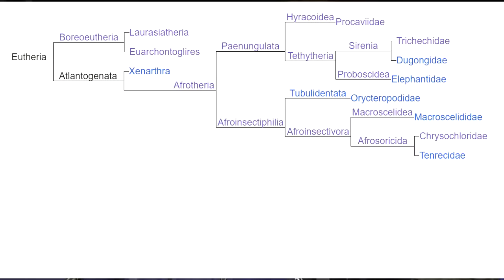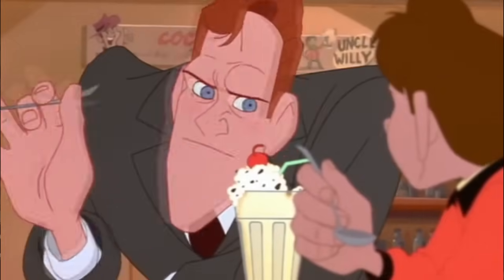Let's look at the two main divisions of this group, starting with Afro-insectivora, which sounds like either a disease or a perversion, or a diseased perversion. But it refers to Afrotherians who love insects. And all that implies.